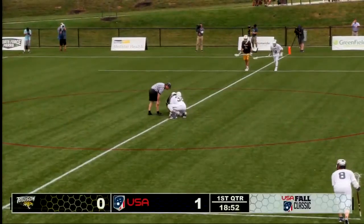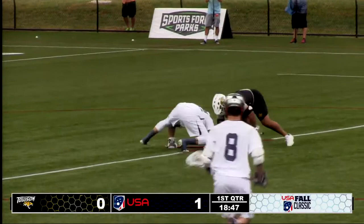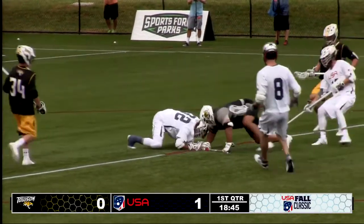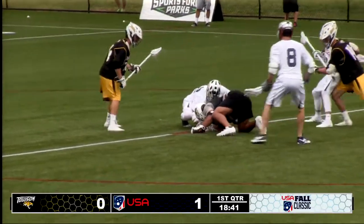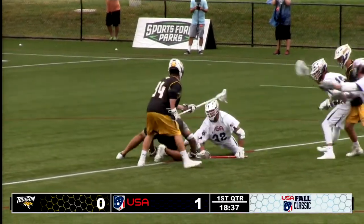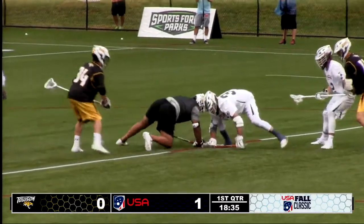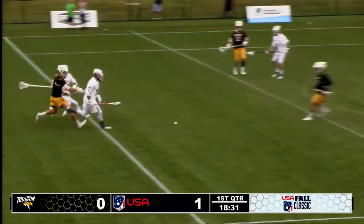USA being on the same page with one another. Gurenlian on the face-off for Team USA. And this one's an epic battle. These two will not give it up. Looking for help, trying to find options, trying to redirect. That's pretty good scouting. And finally, the ball comes loose.